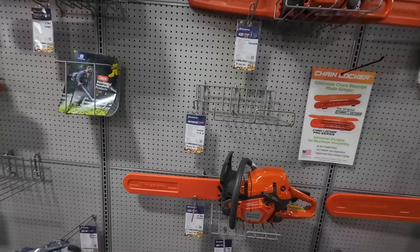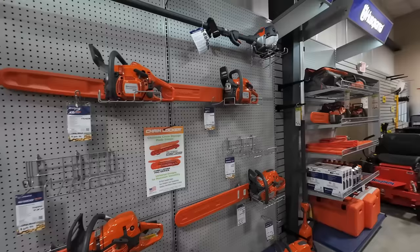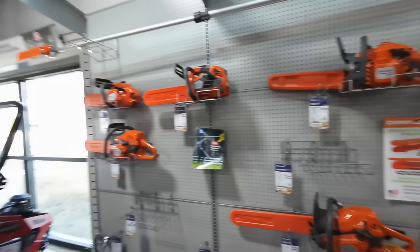Well, we had the top handle, now we have the rear handle. Great for brushing. Yeah, the rear handle, it's great. I like it. It's a nice, light saw. Weighs like 9 pounds. It's tiny. Great brushing saw for us.